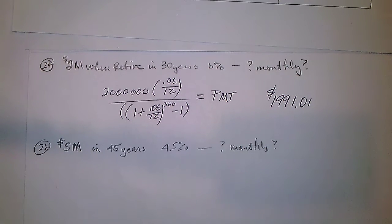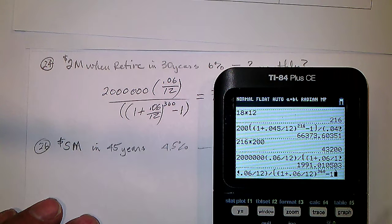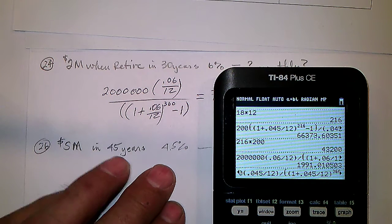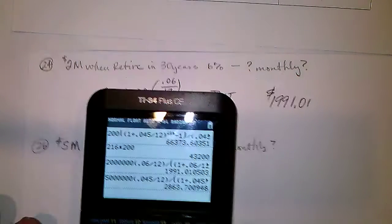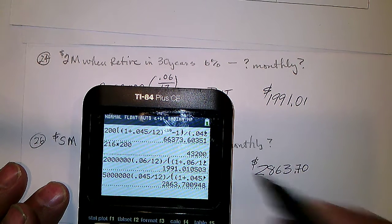So the next one says, what if we want to have 5 million in 45 years? How much do we have to put in? So I'll just bring this back and put in 5 million. The interest rate now is 0.045, divided by 12, and 0.045, 12 months, and we're at 45 years. So that would be, I'll just put it both in here, 45 times 12, or 12 times 45, minus 1. And we'd have to be able to have 5 million when we retire. We'd have to put in 28.63 and 70 cents each month.